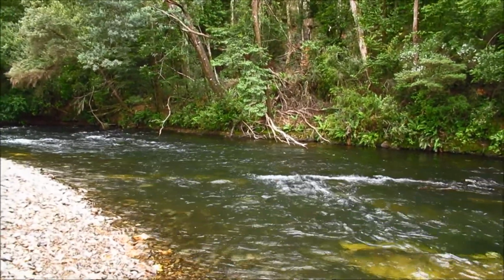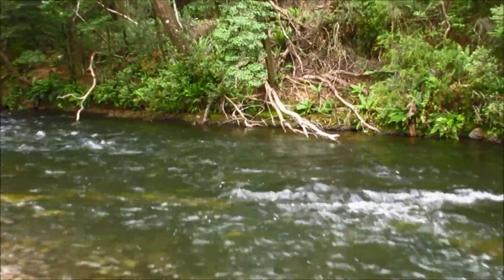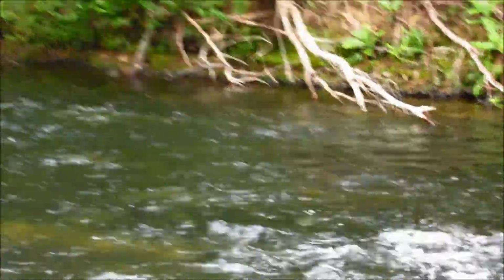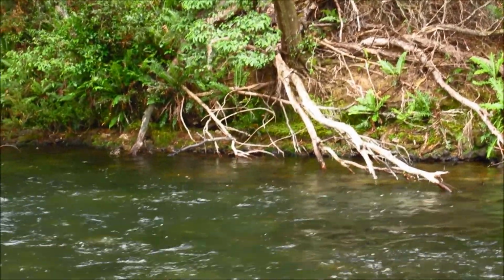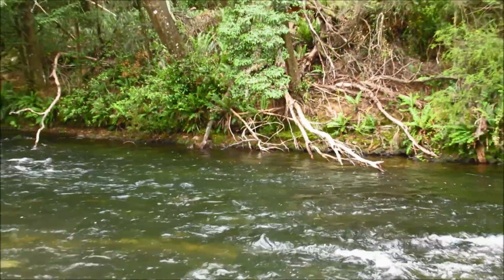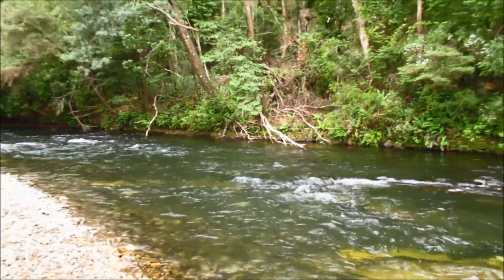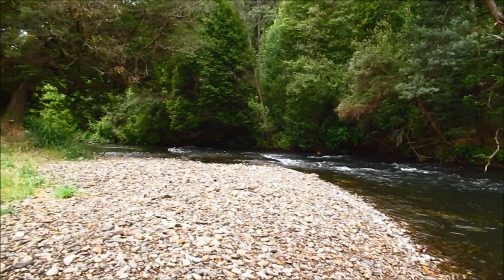535 grams he went. Lovely, beautiful, well conditioned thing. He's back in the water. He took off that bank just in front of that fallen branch there, a long cast up into there. And I've had hookups and lost fish in there before. So, finished 8 for the day so far.